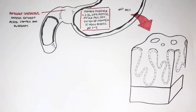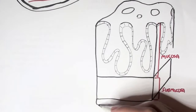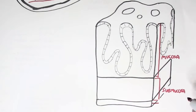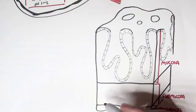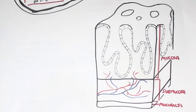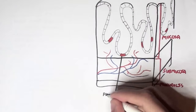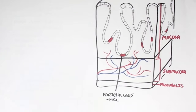Here we have the section of the stomach. It can be divided into three main layers: the mucosa on top, the submucosa, and the smooth muscle, which is meant to be a lot bigger than depicted on this diagram. And also we have a serosa layer, but that's not drawn. The submucosa contains the veins and arteries to deliver and return blood to the liver. The stomach has crypts where different stomach cells are. When we eat, our nerves send signals that cause the parietal cells to secrete hydrochloric acid, which is necessary for food digestion.